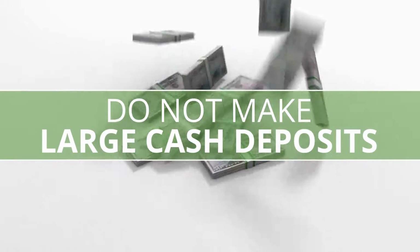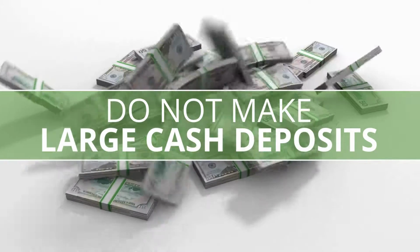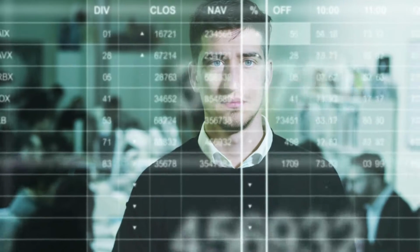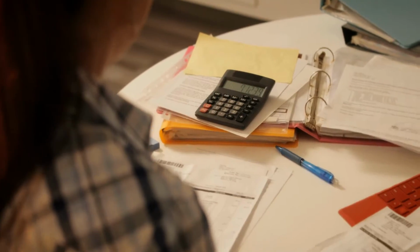Okay, a lot of people don't know this. Once we start the loan process, do not make large cash deposits. What's considered large? Let's say we look at a bank statement and we see $2,000 deposited. Guess what, you guys? We are going to have to find out where that came from. You're going to have to give us documentation to say where this money came from. I know you say why.